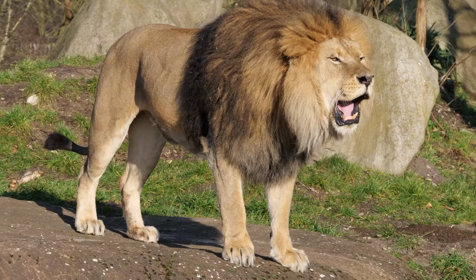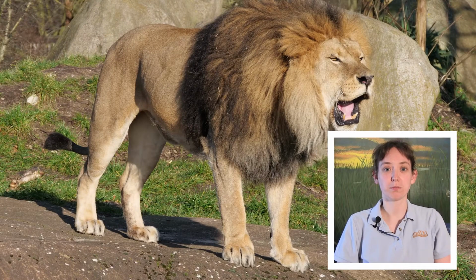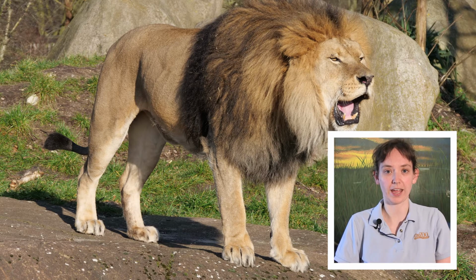What's that sound? That's a lion. Lions roar using their mouth and their vocal cords. Lions roar to let other lions know where they're at and to claim their territory.